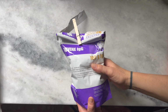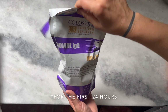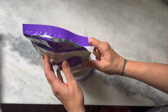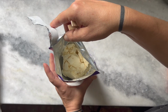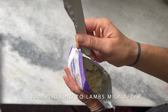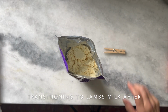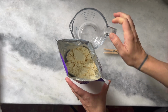Whenever we have to bottle feed a newborn calf, we use colostrum, and it can't be colostrum supplement, it has to be the colostrum replacer. So basically it's just dried cow's colostrum. It's pretty expensive, and I special order it and just keep it on hand. It's got a consistency similar to if you've ever formula fed a baby. It's very similar, same stuff, sort of.